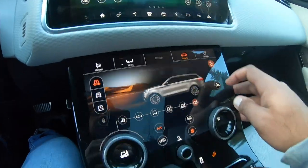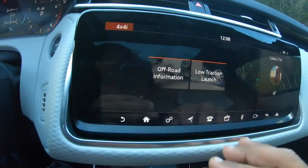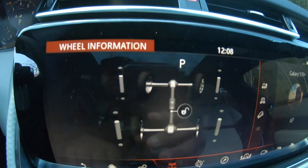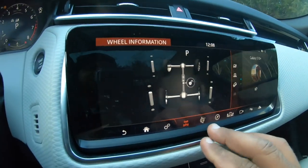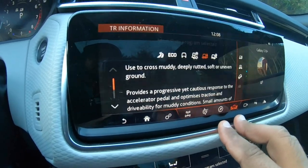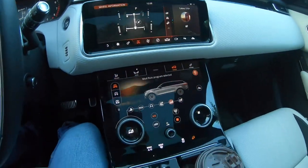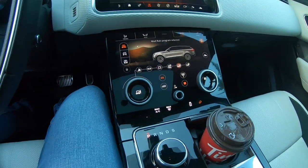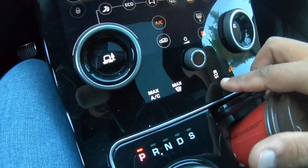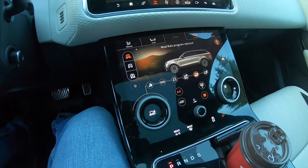You also can go into your off-road information pages and it'll show you what the wheels are doing, articulation, your slope, compass, and then off-road information. All right, you know, overall it's a clean, simple interior: hill descent control, traction control, your HVAC controls.